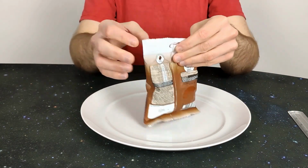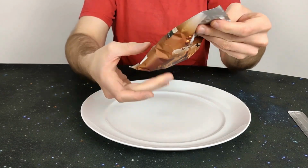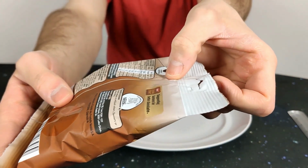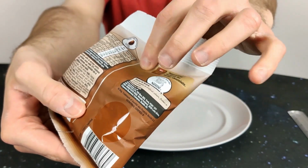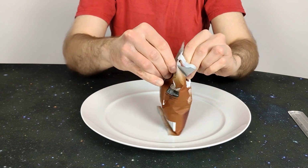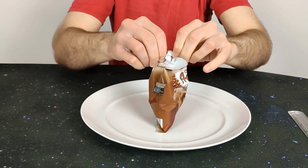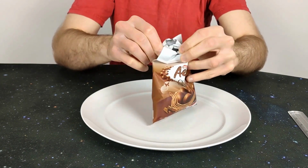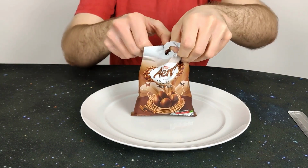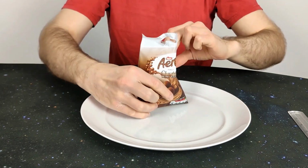No, it doesn't lend itself to being opened, this one. There is like a seal on the side, but it's not got the flap that they normally do. It's kind of just a line there. I don't know why they've done it like that, but they have. Let's open it a bit like a crisp packet. Okay, which just semi-works. But it's okay. Okay, so there we go.